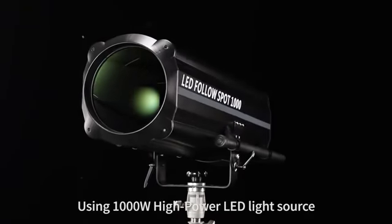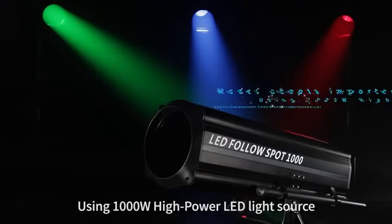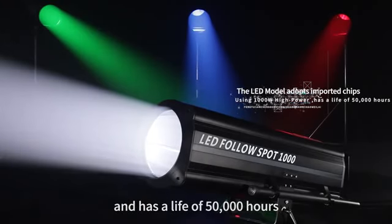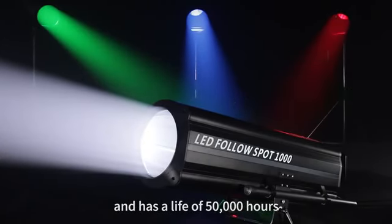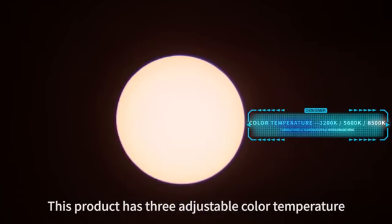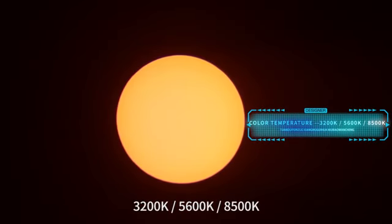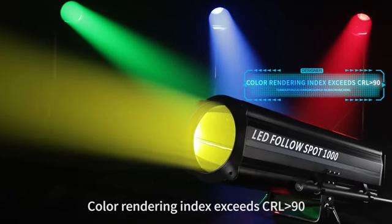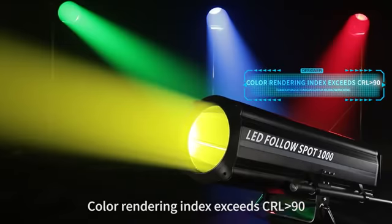Using a 1,000 watts high-power LED light source. The LED module adopts imported chips and has a life of 50,000 hours. This product has 3 adjustable color temperatures: 1,200K, 5,600K, 8,500K. Color rendering index CRI greater than 90.